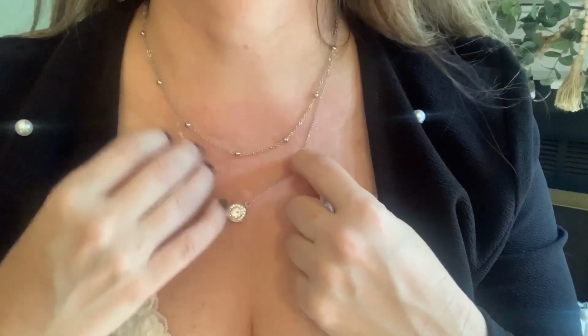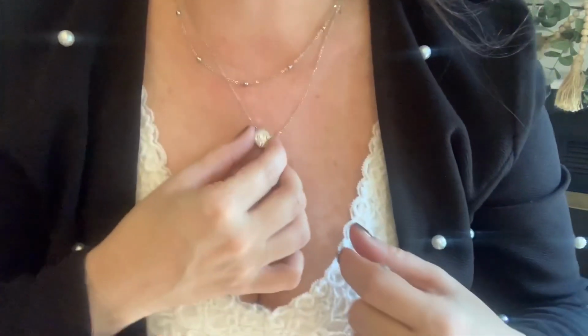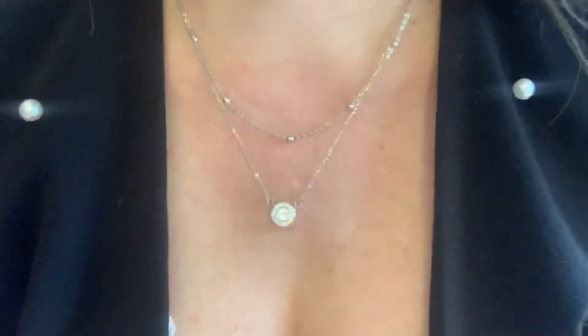Those are really beautiful together. We'll see how they do with getting tangled, but they're beautiful. They're absolutely stunning. I really like both of them. Hopefully you guys can see that okay, and it's not getting fuzzy. It's really a beautiful, beautiful set. So I'm loving that and the earrings.